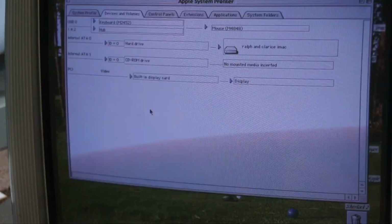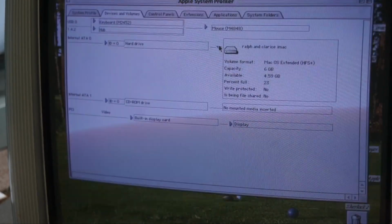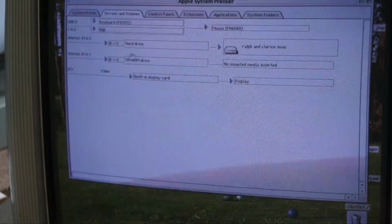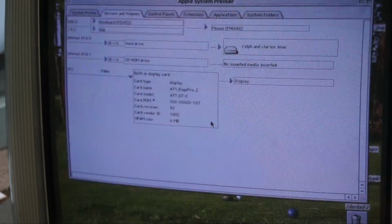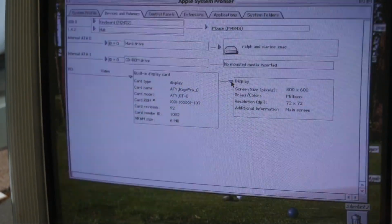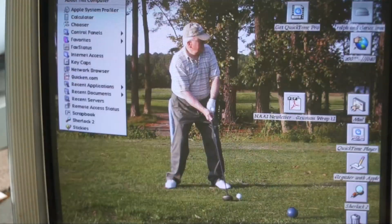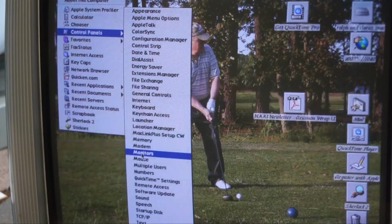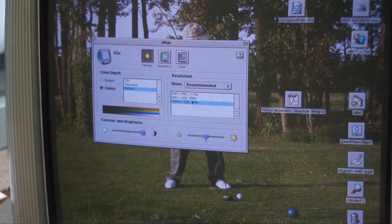Let's take a look at the computer. The internal ATA looks like 6 gigabyte hard drive. So the hard drive is original, and it's still running pretty good too. So CD-ROM drive, ATI Rage Pro C, 6 meg video card. It looks like he's got this running at 800 by 600 at millions of colors. If I remember correctly, on 6 megs I could go up to millions at 1024 by 768, but I could be wrong. Yep.